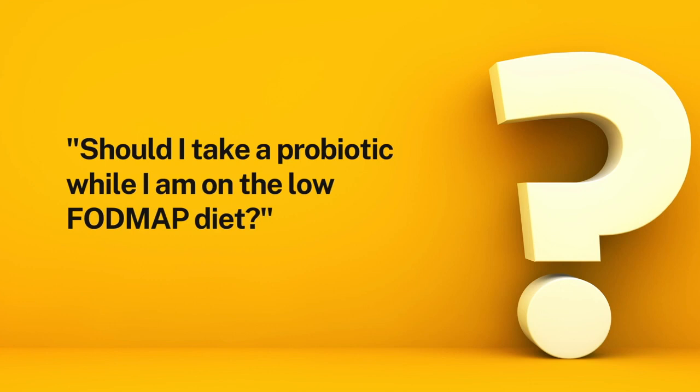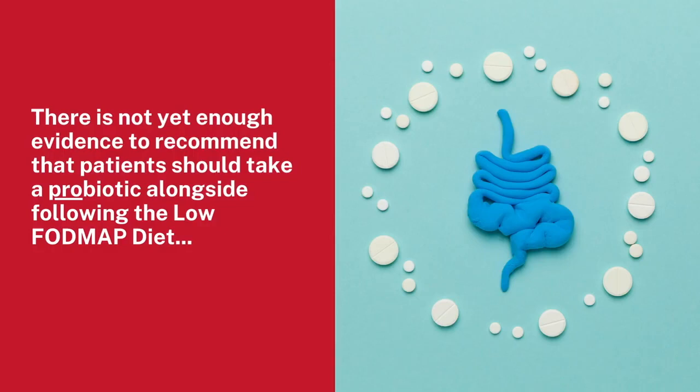A lot of people would say, well, if bifidobacteria is reduced by the diet, why don't I just take a probiotic with bifidobacteria while I'm on the low FODMAP diet? So I want to finish this section by saying that at the moment, there just simply is not enough evidence to recommend that patients should take a probiotic alongside the low FODMAP diet. But we wait for more research to come out in the future. I hope you found this section useful on gut bacteria.